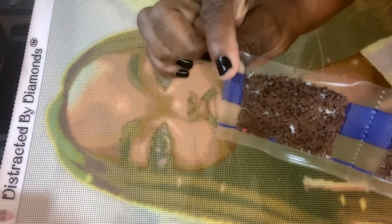This one is 11B. I wonder if this is for her hair. Where's this one for? 11 is B. Oh, that's down here. That's the real dark, dark chocolate color. That looks like that's her hair.